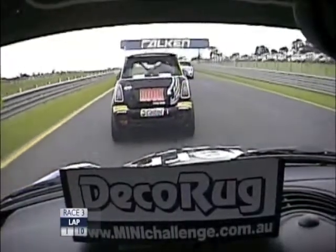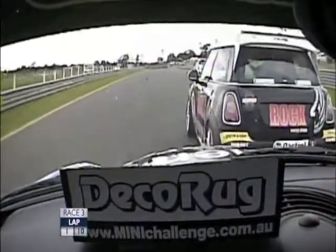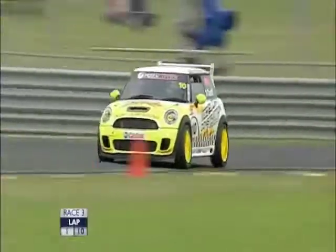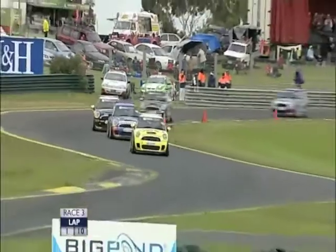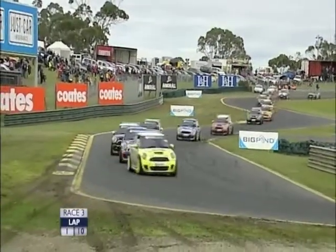And as you can see here, Grant Denyer got the tow off Scott Bargwanna up the back straight. It's so critical when you're going to run onto the straight. He's just got up the inside there. Turn 6. It's a brave piece of bitumen, and Denyer's through now. He has to chase down Nathan Karate.